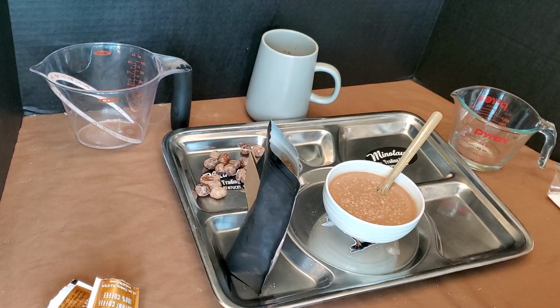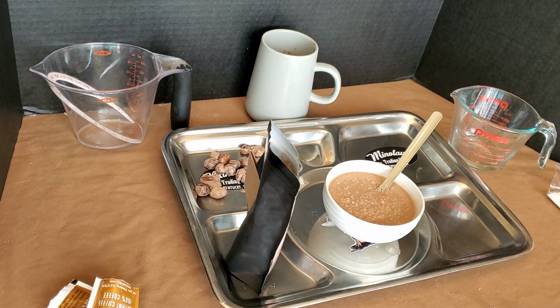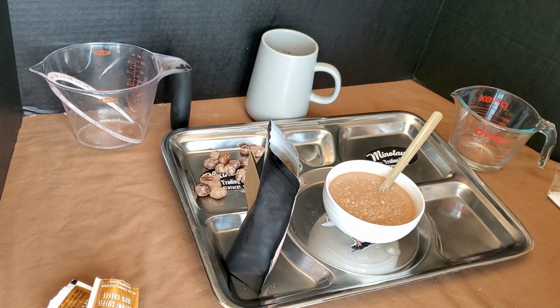That chocolate makes it pretty good. It doesn't need any added sweeteners. Well, I'm going to put some of these on there. See how that goes. I don't know why it is, but for me, apples and chocolate don't tend to go together. Apples and caramel, they go together.